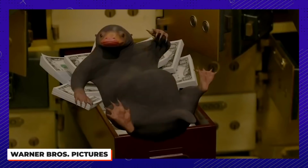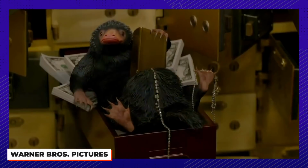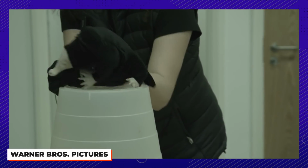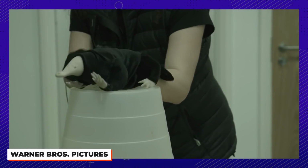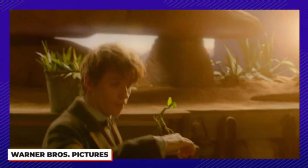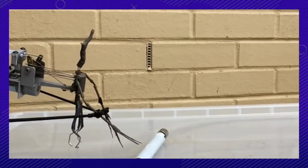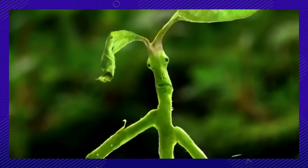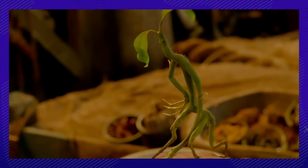Niffler was built from the skeleton up to ensure the most realistic anatomical movements. Before any CG work even started, a physical model was constructed over multiple months for the VFX team to work from. As for the Bowtruckle, well, that was many months of consistent work that saw a whopping 200 concept art versions made before settling on the one we see in the movie.